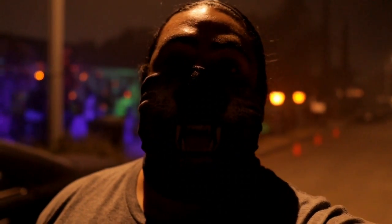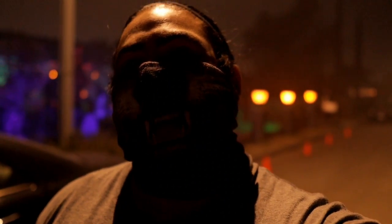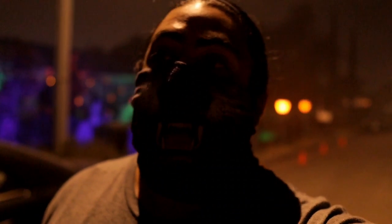I'm here at another home haunt display. It's actually pretty cool. It's called, I believe, Macdevitt Manor. Let me double check that real quick. Yes, Macdevitt Manor here in West Covina.